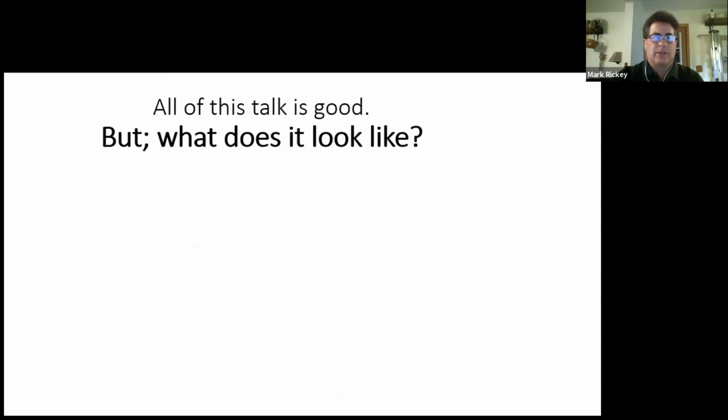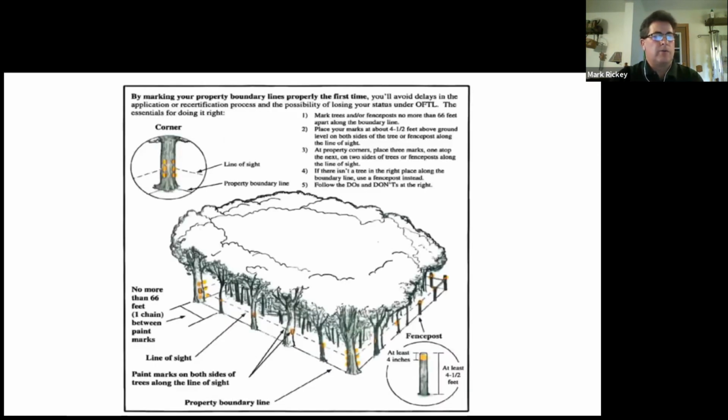Because I can talk this thing to death, and it doesn't make a whole lot of sense until you see it. So here is our forest tax law diagram indicating the corner there. You can see it highlighted with the 3 dots, and again showing you the line of sight or the direction of the boundary line running, and it kind of starts to piece this thing together for you, I hope.